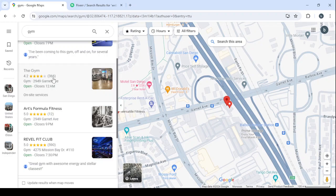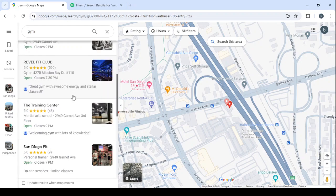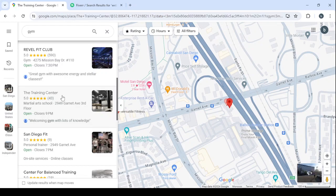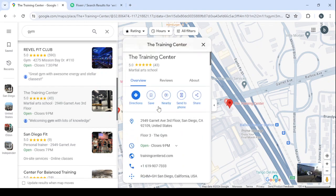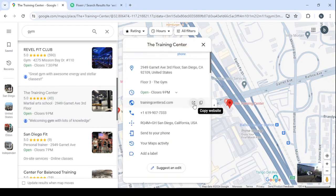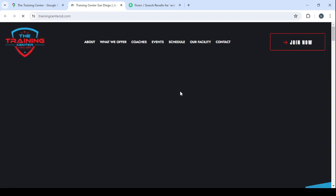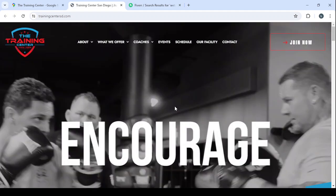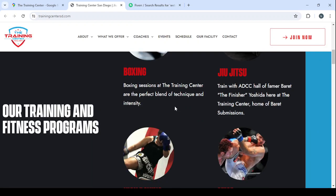It has 366 reviews. As I said, we're going for the businesses that have less than 100 reviews. For example, this one with 43. And this one has a website. Let's check the website. If it needs renovation, we will do that for them. It looks like the website is up to date, as you can see. Their website is up to date.